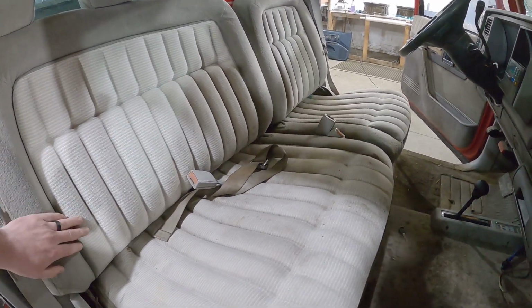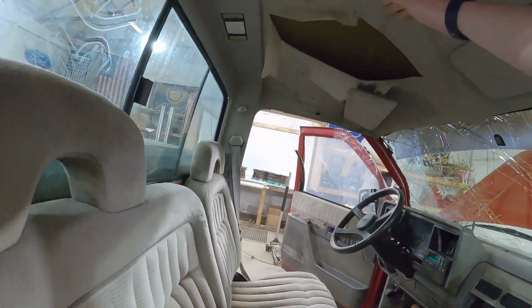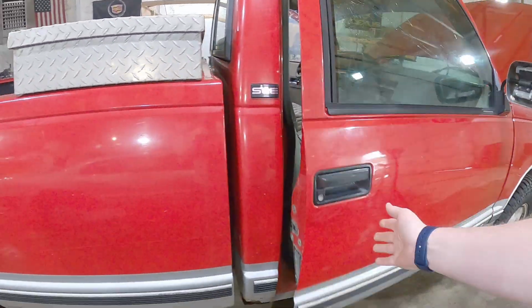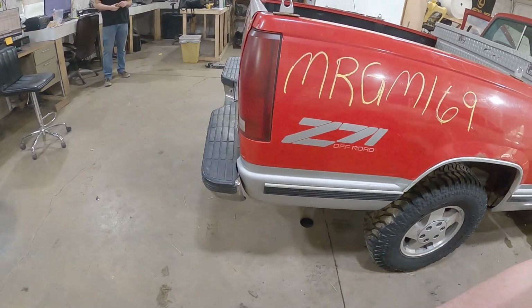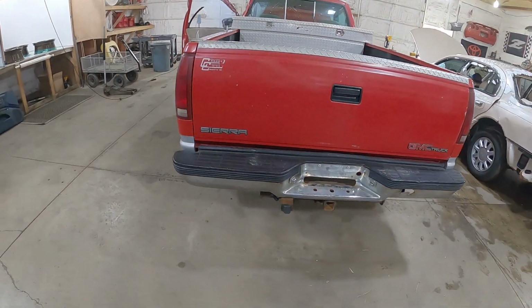Seat's a little worn but it's very usable. I'd run it in my truck. Man, look at that headliner. Poor old girl. 4.10 gears. 3.73s in the front and rear, complete rear axle, front differential assembly.